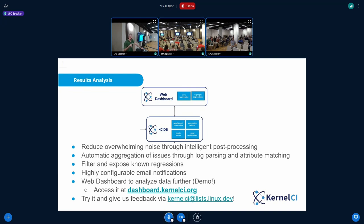We are filtering, we are exposing regressions. There are capabilities for email notifications that are highly configurable. You can write your own scripts to get your data out. We are investing right now in doing a lot of that automatically. By parsing the log, we can compare if that same signature is somewhere else, and then we can start combining that. Either that might be a regression, or it could be flakiness, and we can also identify that.